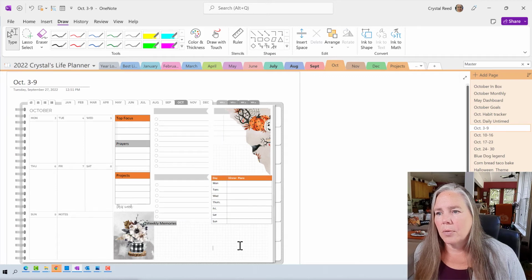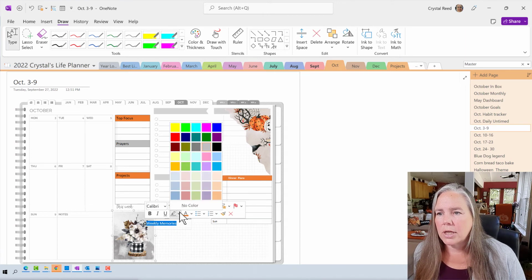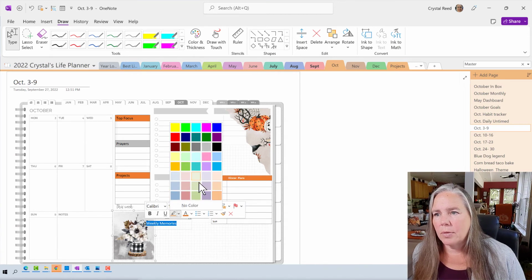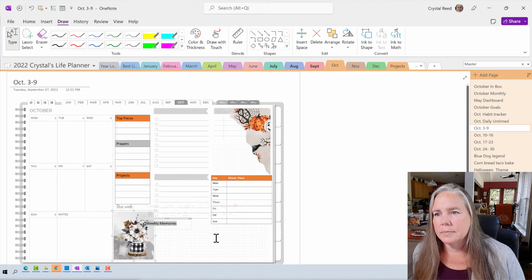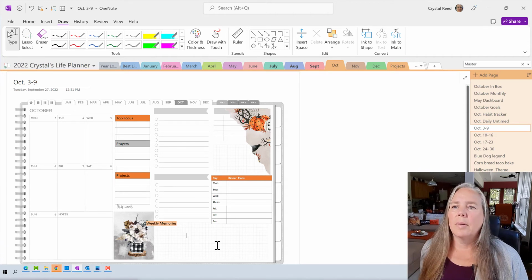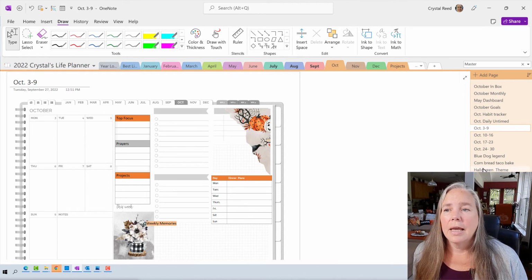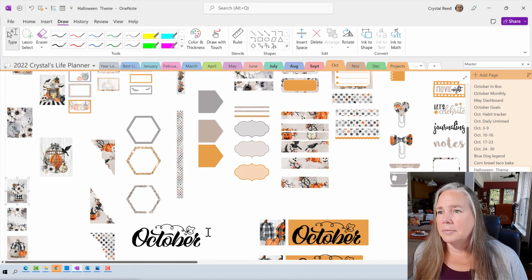see if that gray will work. I think that will be okay. The orange might be too bright. Let's try the orange and see. That's the peachy orange. I don't think that one will work. Well, we'll leave it for now until I can find something better. So let's just put a couple other decorations on here and we will call it done.